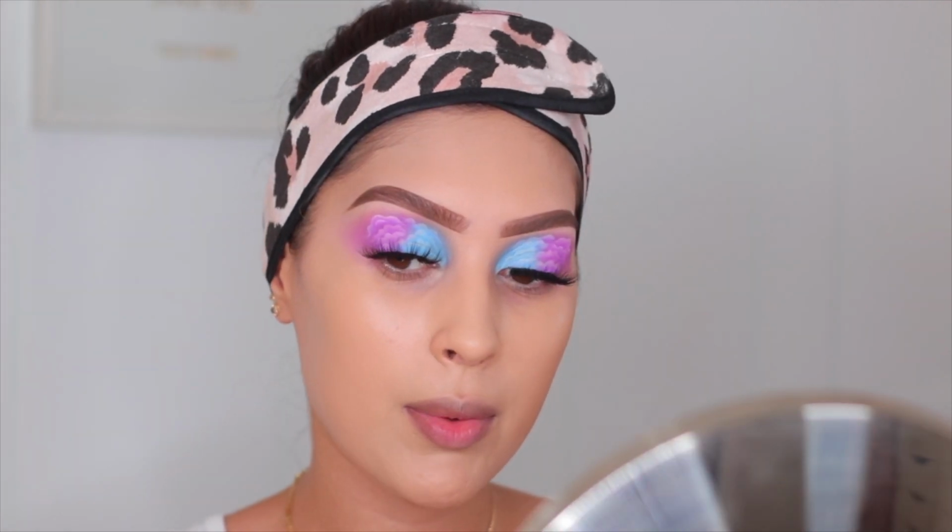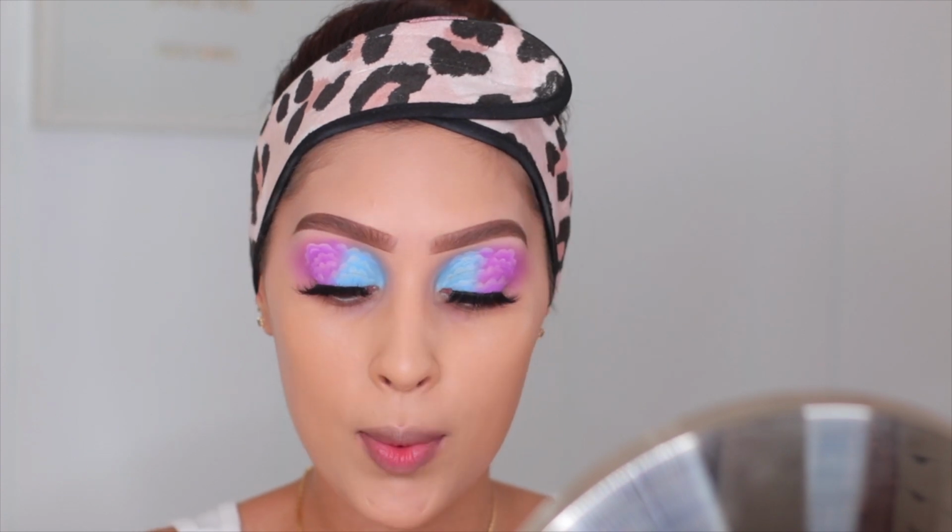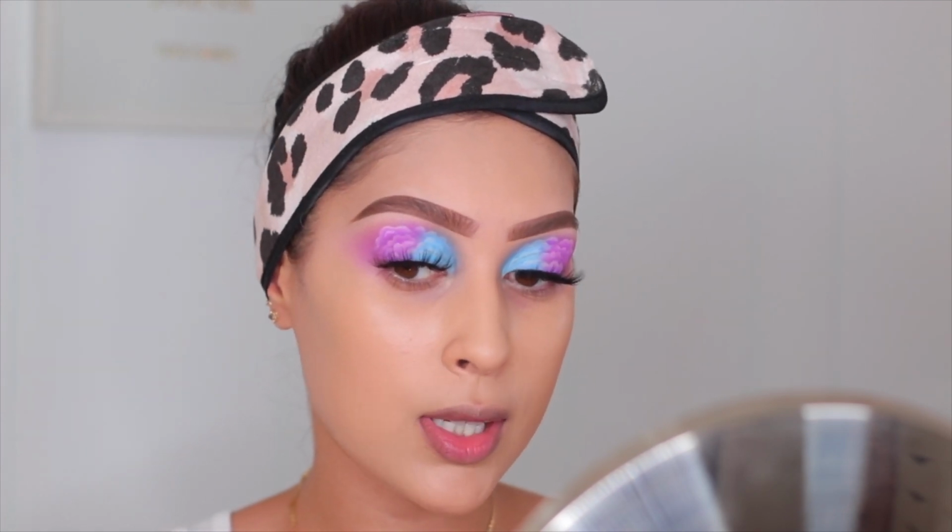So here is the foundation blended out, and girl, I look crazy right now. I know that, but listen, I always feel like at this step of my makeup routine, I look absolutely insane. But don't worry, girl. It's all gonna come together in the end. Honestly, at this point in my makeup routine, I'm always like, girl, you just gotta trust the process.